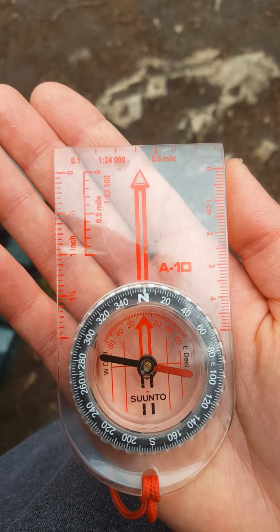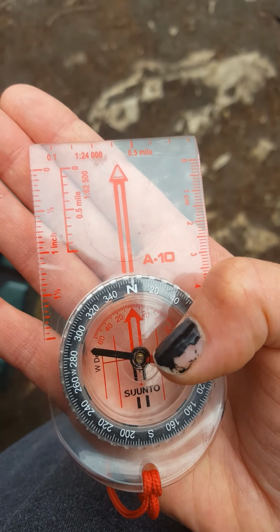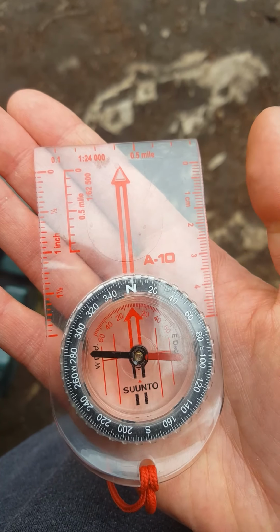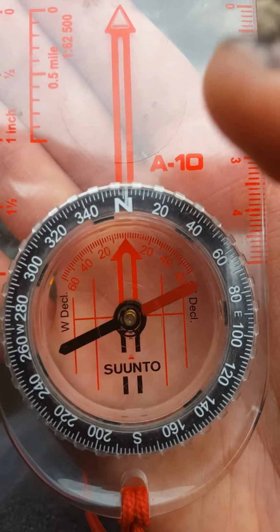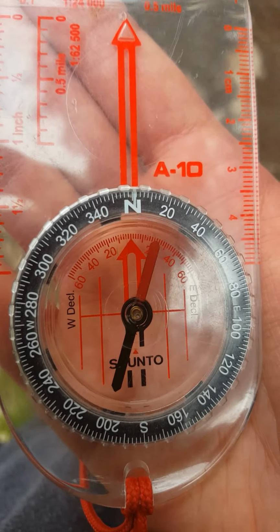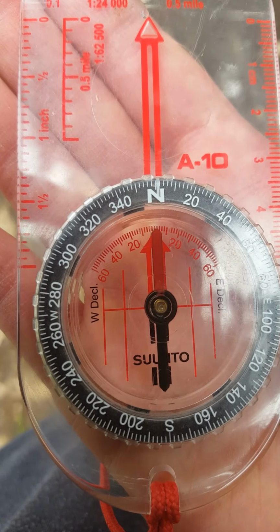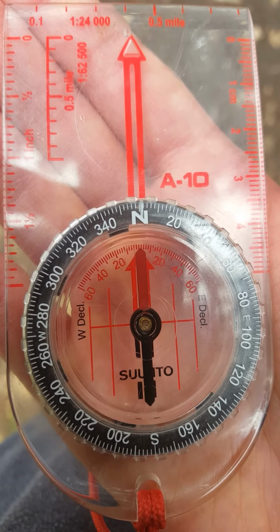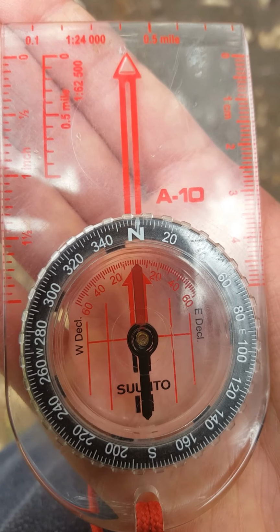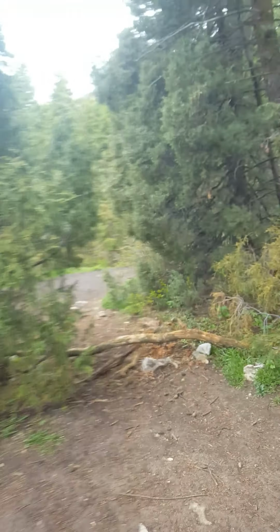What I need to do now is spin my body until the red part of the needle is inside that red arrow in the housing right there. So watch with me, folks. As I turn my body this way, the needle stays in place, but the compass moves. This is why it's really important to keep your base plate nice and flat. And now that base plate is pointing me in the northerly direction that I might want to go.